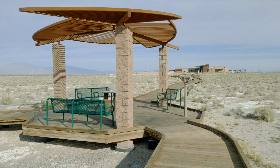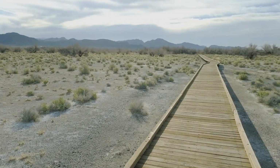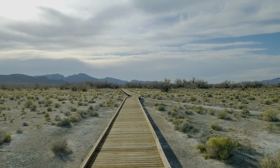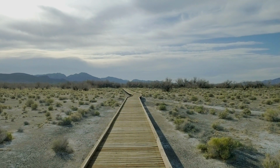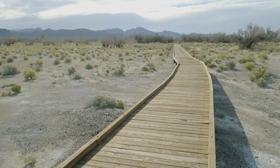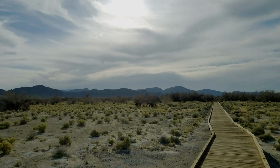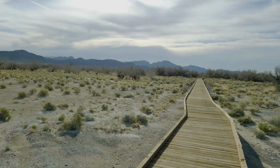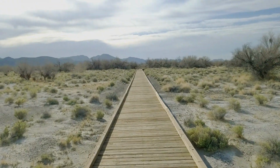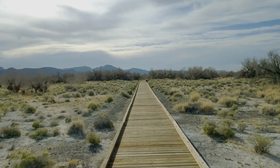Okay, so we made it to this first gazebo, and we're going to follow it off to the left here. There's a split. We're going to take the left and go up here to see the springs real quick, the little clear river. It's pretty cool. Just go check it out. I'll get to this next sign up here. It's right directly ahead, and I'll turn the video back on.